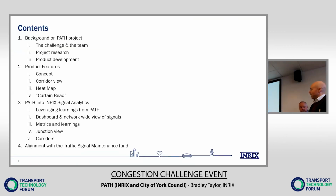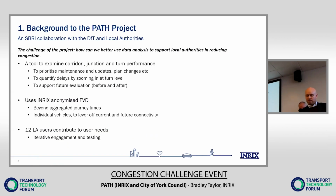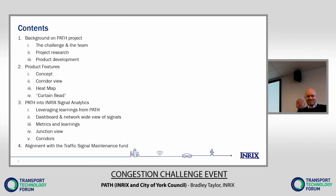So what I'm going to talk about, background of the PATH project. Andy's going to give a little bit of background around the team, the research that we undertook, and some high-level information about the product development. I'm then going to talk about project features. So I'm going to show you several slides around what we've actually developed, the concept itself, oh, this is on a timer, that's going to be annoying. I don't know how to pause this. I'll have to keep going back. So yeah, I'll show you some of the project features. And then actually what I'm going to focus on most of the presentation about is the next steps.